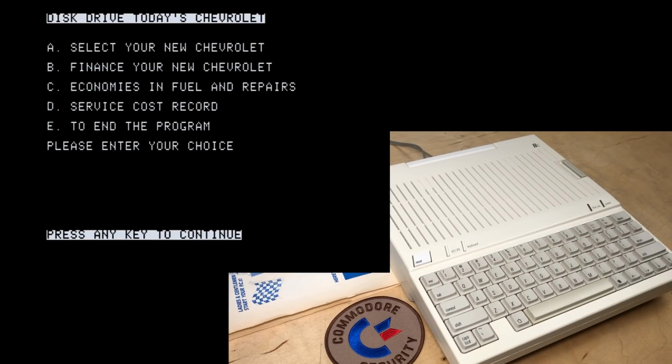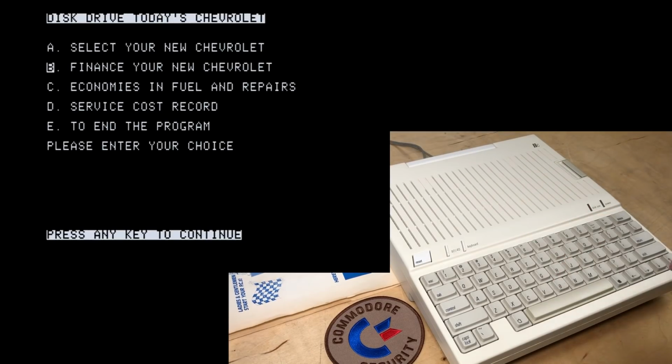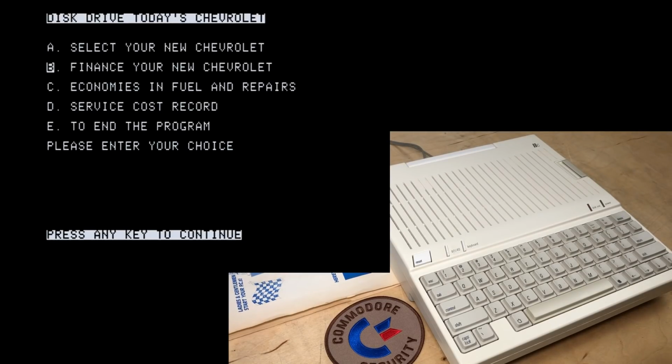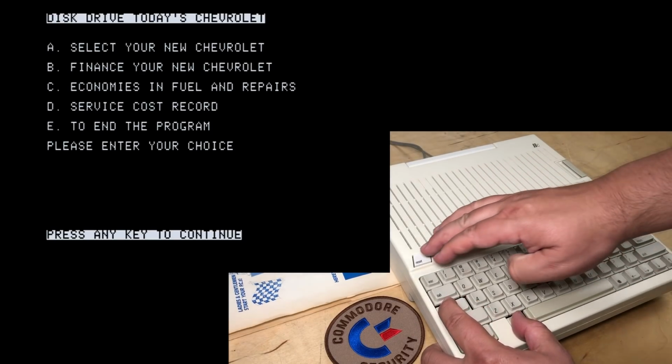Okay. Finance your new Chevrolet. B, E to end the program. Well, this is definitely not working. Okay, I'm going to try the reset. Control and open Apple.